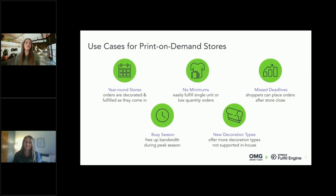Well, there are a variety of use cases and just different scenarios where print on demand stores make a ton of sense. We've had quite a few clients that have tried this out over the past few months or so. And these are just a handful of the use cases that we have seen come to light and that have been particularly helpful for their business.